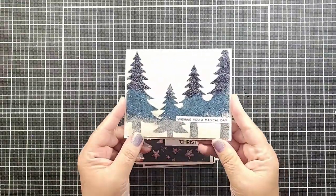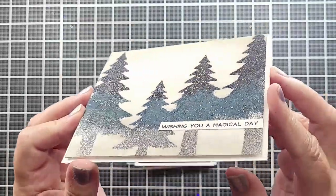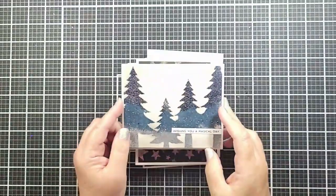This is the one that I did using the In the Forest stencil and Moonlight trio. And I did a little ink blending just to give it a little bit of a softer look, but I love how this turned out.